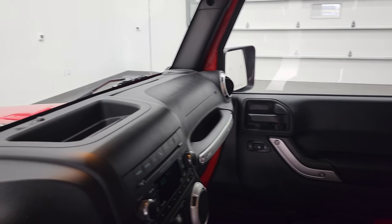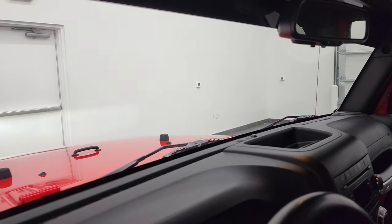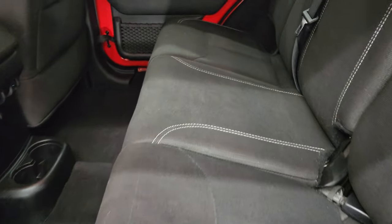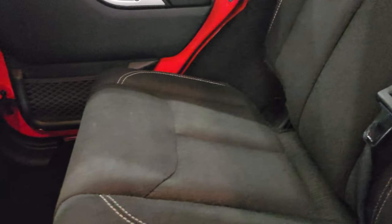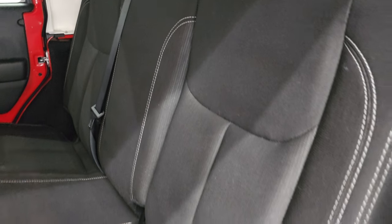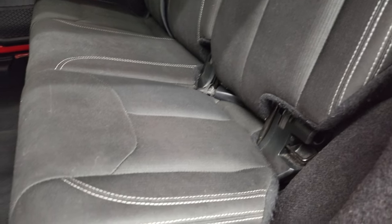The windshield looks really clean. I didn't see any rock chips or anything on there. Another thing you always have to watch out for on these Wranglers is those windshields are really straight, really vertical, so they're prone to rock chips. This one looks good. Latch child safety system.